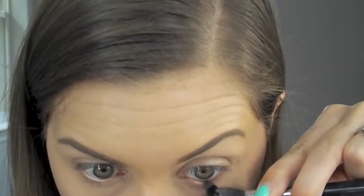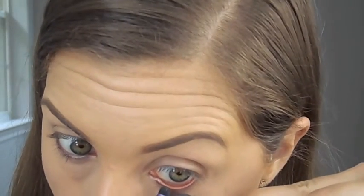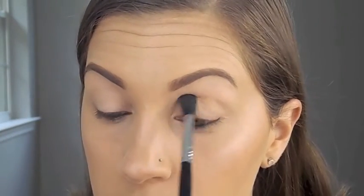To prime my eyes, I'm using the Urban Decay Eyeshadow Primer Potion. Next, I'm lining my waterline with just a black eyeliner pencil, and then I'm going to set it with a black eyeshadow. On to the fun part.